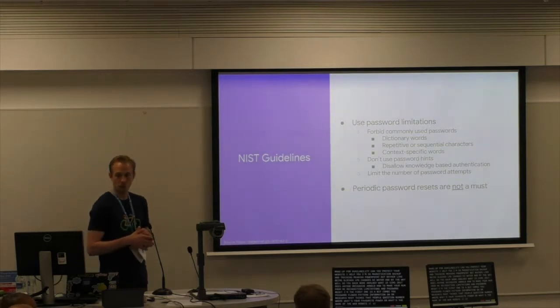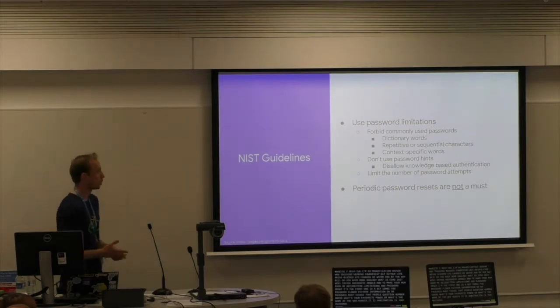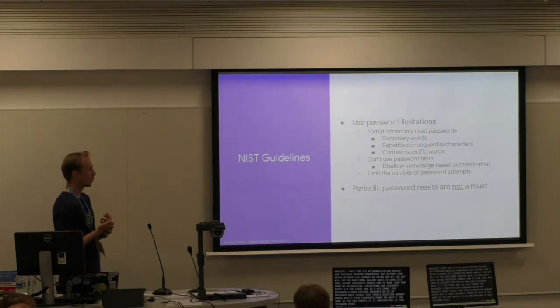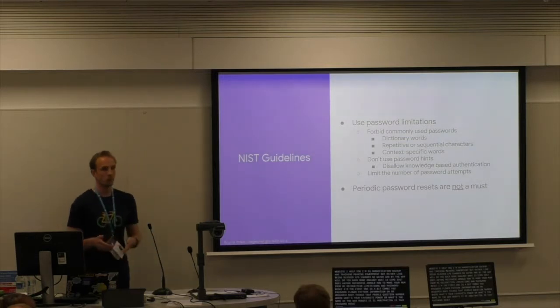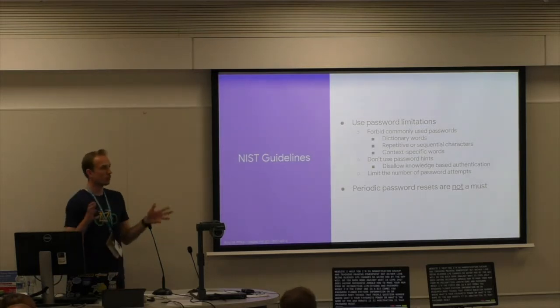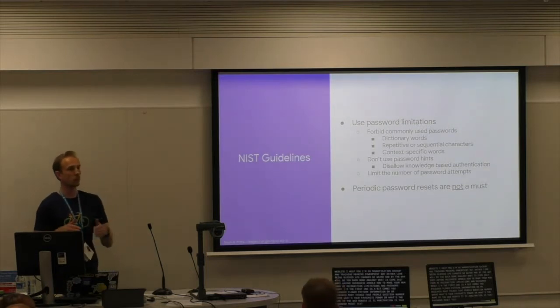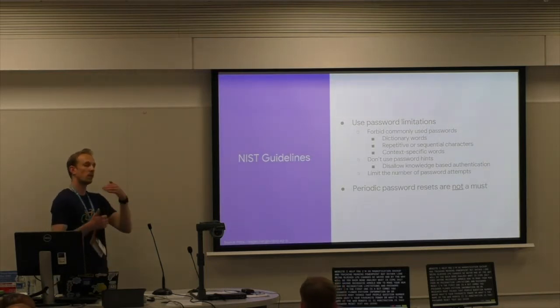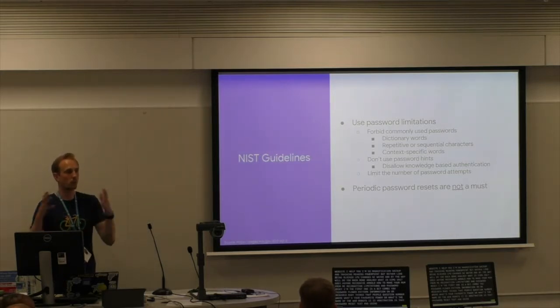The second recommendation is that password resets are not a must. The industry has discovered that every time you force users to reset a password, the password strength would decrease. Why? Because with the increasing number of online accounts, it's really difficult to create and use unique passwords for each individual account. So users would tend to use shorter or simpler passwords to just be able to memorize them all.